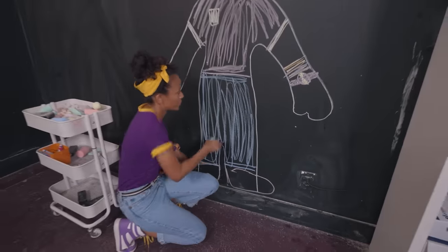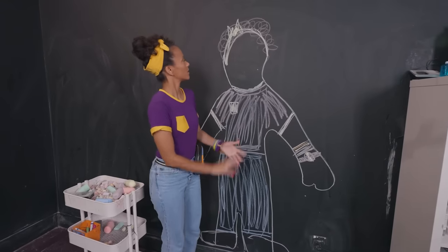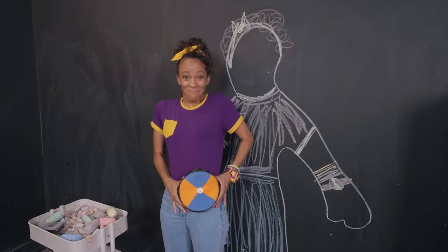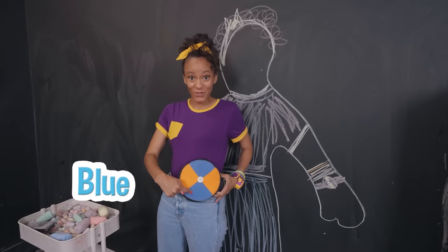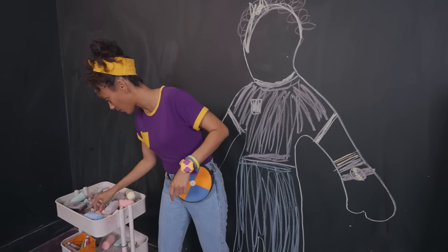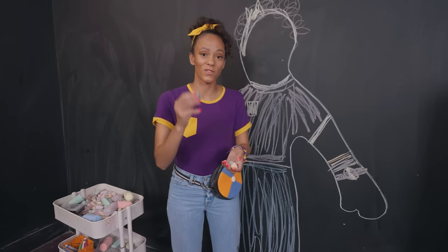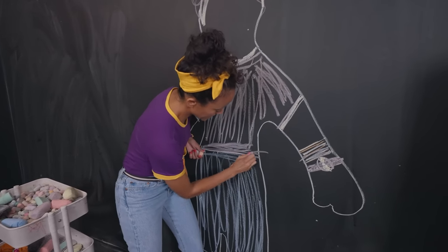Okay, some shoes. And I feel like something is missing. I have my bow, my shirt, my jeans, my accessories. My jam pack. Oh, I forgot my super fun jam pack. Okay, let's see. I need blue and orange, and there's a white circle in the middle, just like my compass watch. Okay, so I need orange and blue, and I'll use this black to draw the strap, and then the big circle.